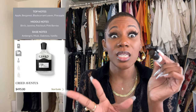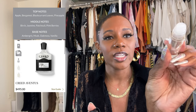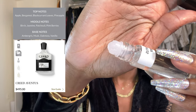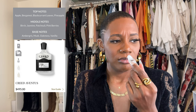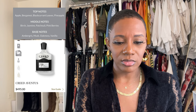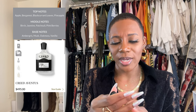Creed Adventus. And the reason I'm rolling these on my hand is because they're just dry on the tip, if you can see. You see that? So I need to get some of the oil out so I can smell it. No, no, no, no, no. No, no, no. This is a 2. That was gross. We put that over there so it does not go back into the pile.